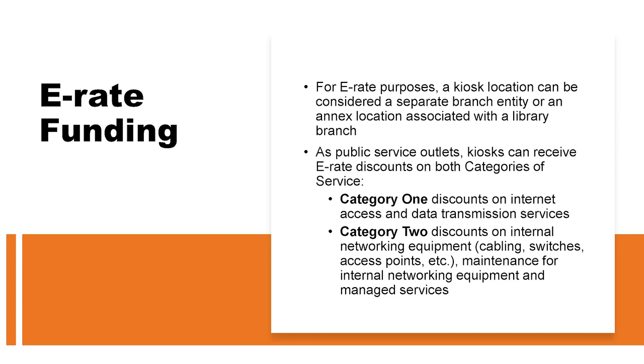In fact, if you create a kiosk and you want to ask for services at that location, KDLA will have to provide a letter to say, yes, that kiosk location is eligible for E-rate discounts because it's eligible for LSTA. So the E-rate program, very briefly, can help you in a couple ways with major expenses for the kiosk.